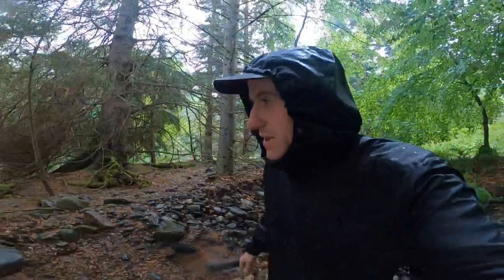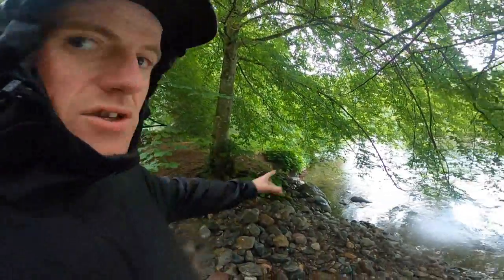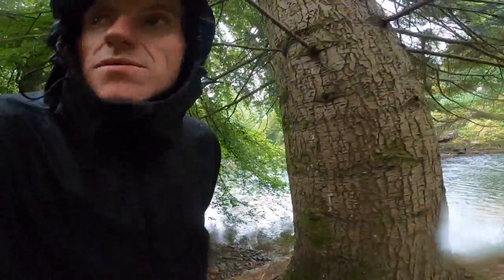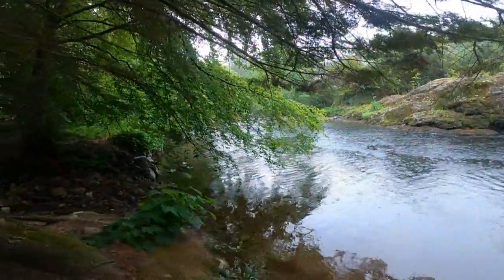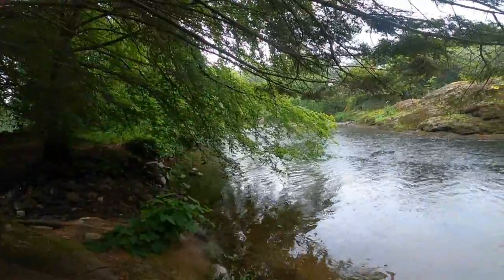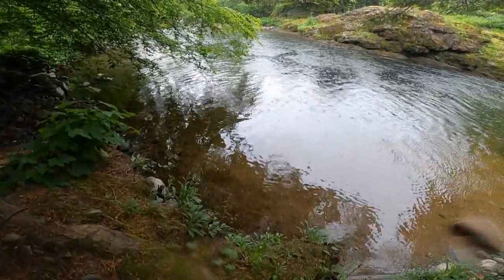Wow, what a spot this is. I sometimes love coming off the main path just to get a different angle, but I can see there's a crazy view looking up that way, but it's blocked by the green trees at this time of year. Yeah, there's proper big cliffs and things like that. The water's so clear, it's just incredible.